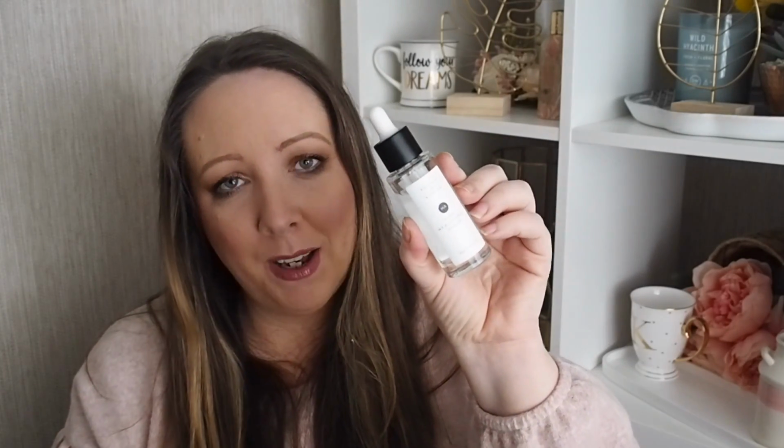I use all of these morning and night. I kind of switch up my evening skincare routine sometimes, but for the last couple of months I've been using these. So I love the facial spritz, and as I said, I have the full size on my desk. I've been using the hyaluronic serum as well, which is gorgeous.